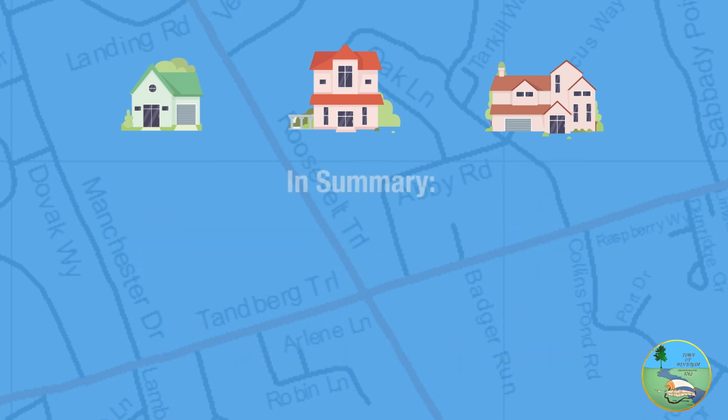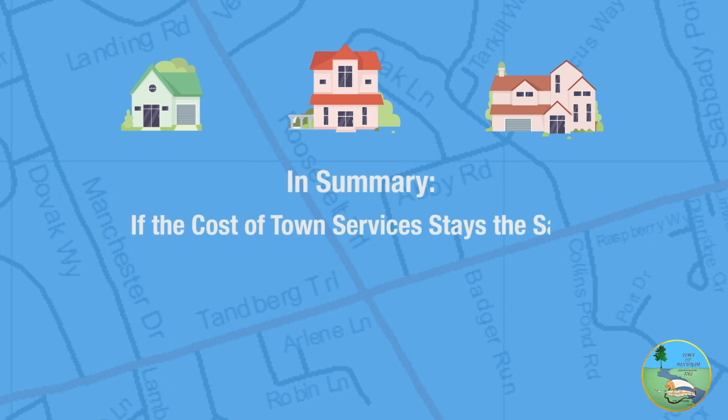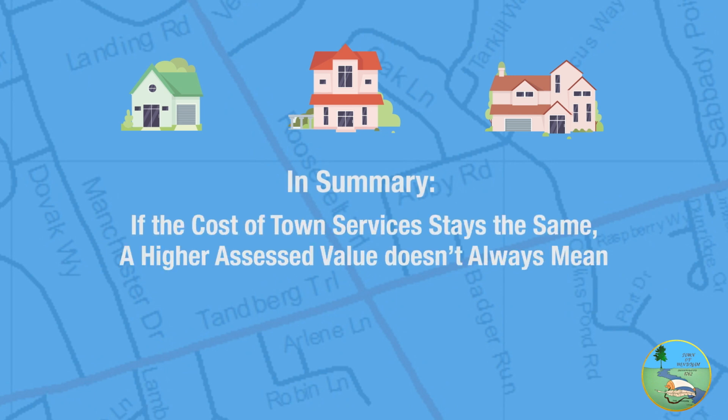In summary, if the cost of town services stays the same, a higher assessed value doesn't always mean a higher tax bill.